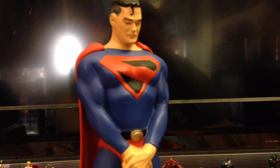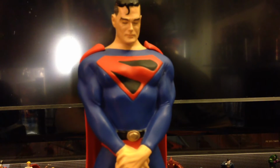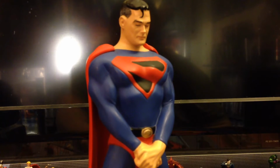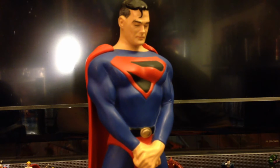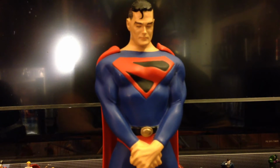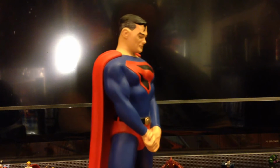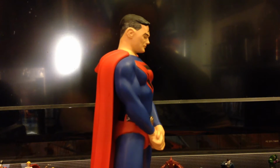You can see the gray hair, and it's like I said, it's like a praying pose. It's peaceful looking. You can see that black and red S from the Kingdom Come series. You can see that the belt is black instead of the old gold, and the major differences are the S and the belt themselves. Other than that, it's pretty much the classic costume. I mean, you've got the red undies, the cape.